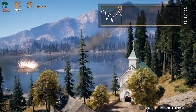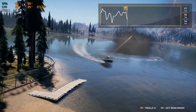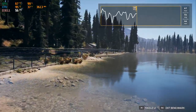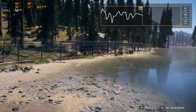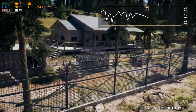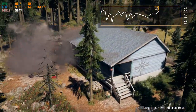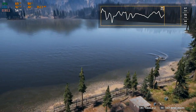See how it's everywhere? Once it hits the 90 Celsius, it goes all the way to 3.8 or 3.9. You can tell it doesn't even come up. Just seeing the temperature, you know where you're running at. That's crazy. Right now, it's gonna go to 3.8, 3.9. It wasn't even up there the whole time. Holy shit.